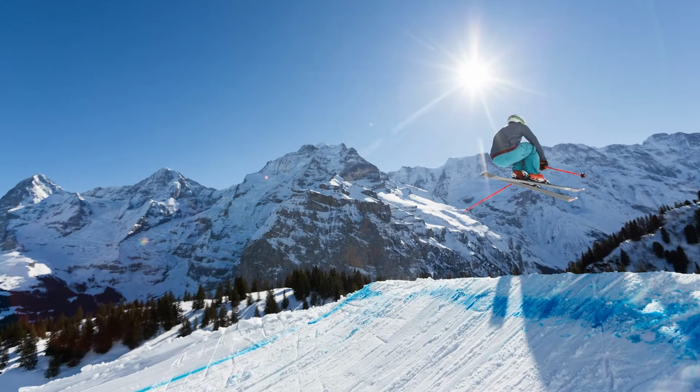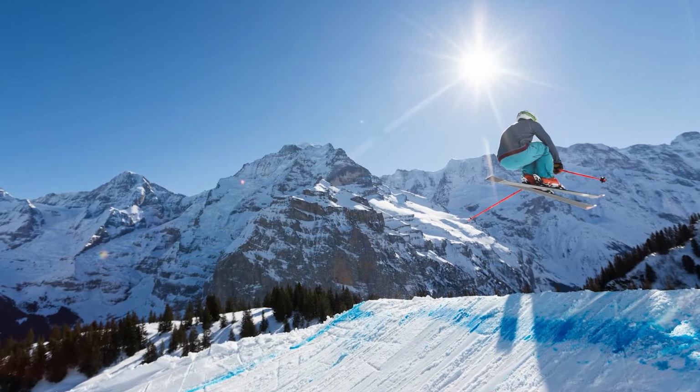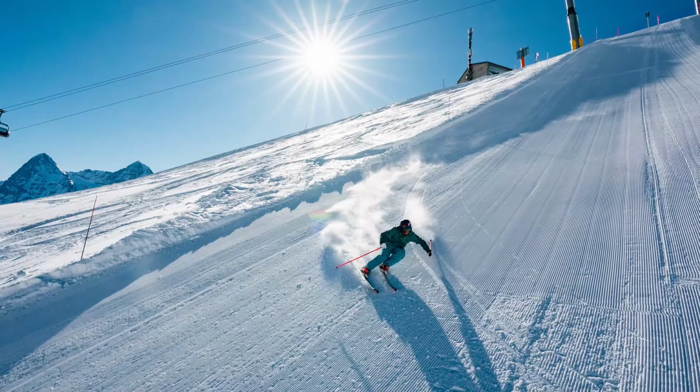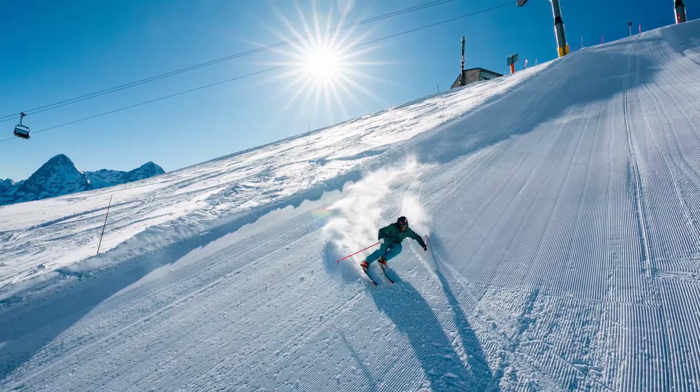In winter, over there is also a ski area and it has many highlights to offer. For example, you can ski all the way from the Schilthorn, which lies at approximately 3,000 meters. There is the steepest slope in the Jungfrau region with a gradient of 88%, and there is a snow fun park, a ski cross slope and many other things to explore.